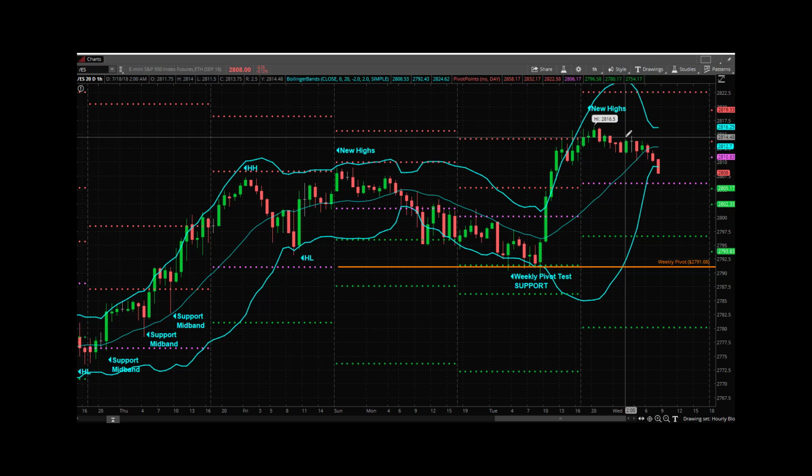Converting daily pivot, keeping the hourly mid-band there that's right around 28.13 converted to resistance, that would be a sign that there's a short trade there that can get you either a couple of handles or get you stopped out.